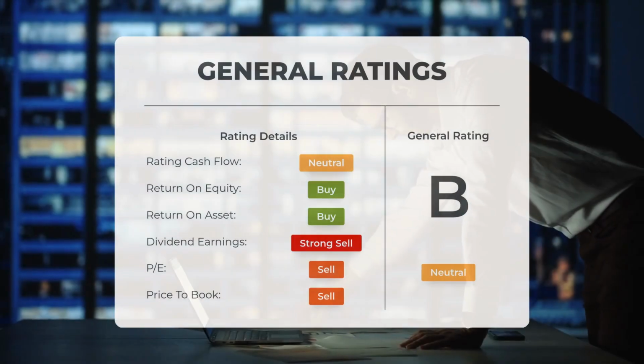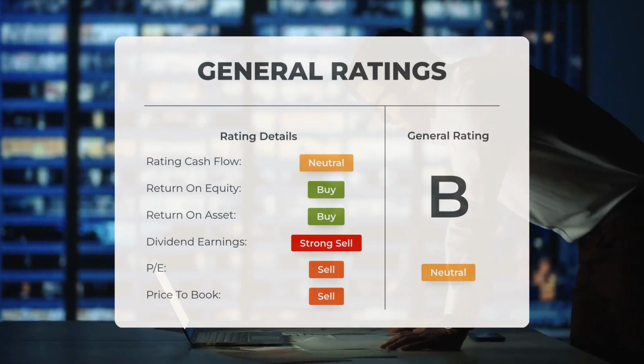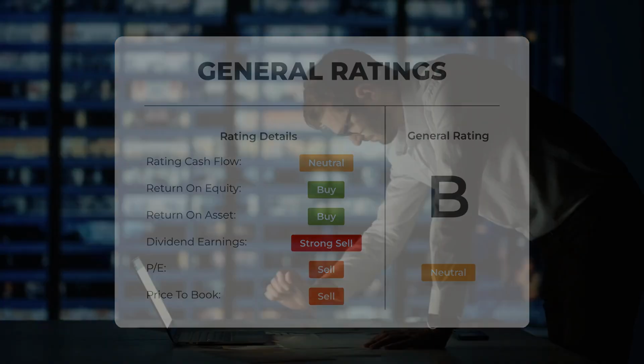Analysts have assigned a general neutral rating to Robinhood stock. They have categorized the price-to-earnings ratio as sell and the price-to-book ratio as sell as well. However, when it comes to return on investment, the analysts have given the stock a buy rating.